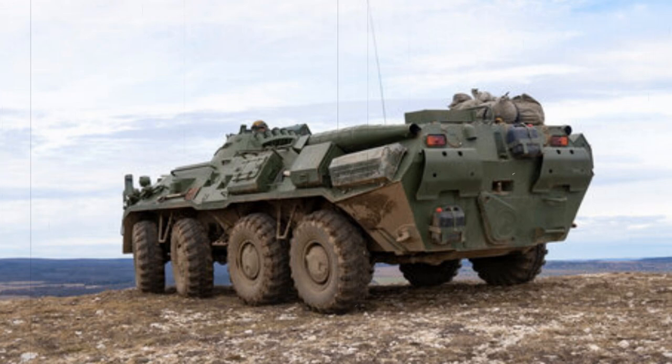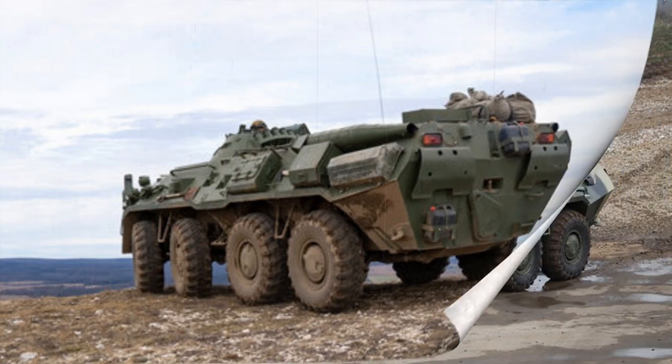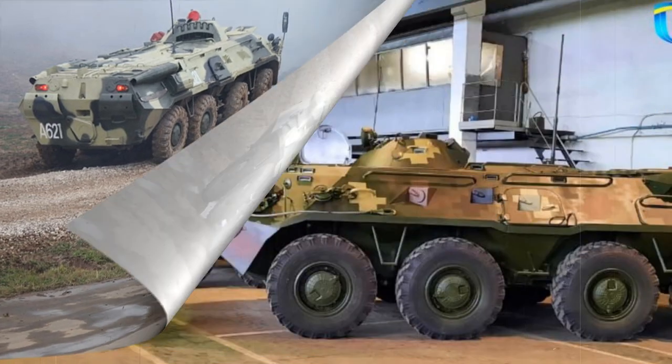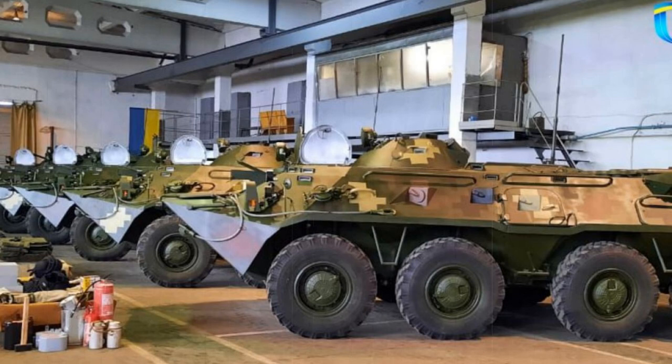The BTR-80 was the logical evolution of the Wheeled Armored Personnel Carrier, APC, BTR series that more or less hit its stride in the 1960s with the development of the BTR-60. The BTR-80 itself was developed to replace both the BTR-60 and the similar BTR-70 models and entered production in 1986, seeing operational service soon after.